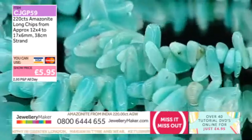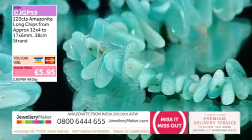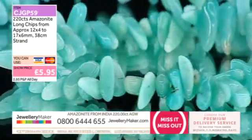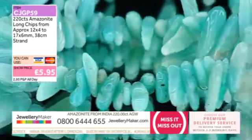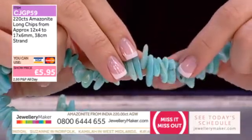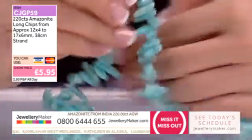$5.95, 220 carats of your gorgeous Amazonite, and again, it's a gemstone that is so natural, so beautiful and rustic. You do get fantastic patterns running across, don't you? You get these little chocolatey flecks that appear inside some of the Amazonite. It's almost like mint chocolate chip ice cream.